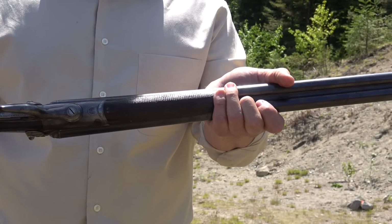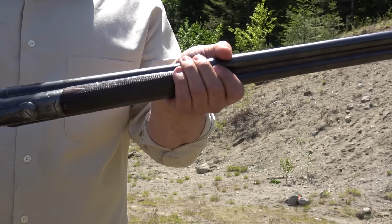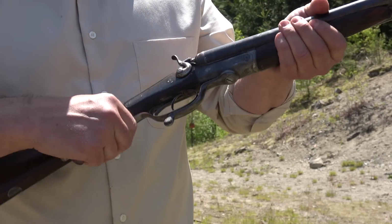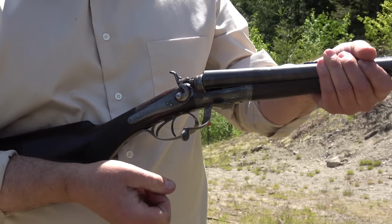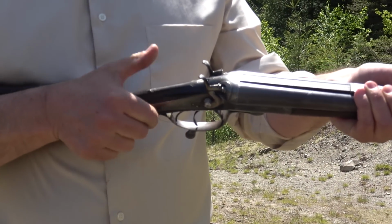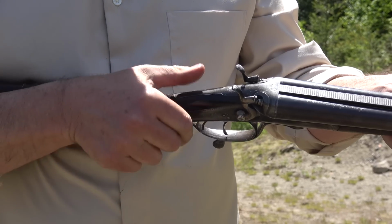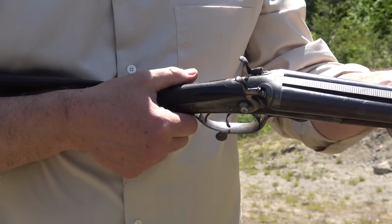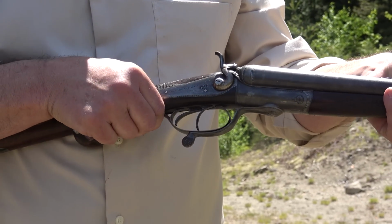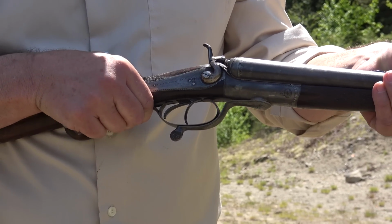But I just fired it. It's excellent. You see the lever on the bottom? I should tell you about that. So that's called a Jones underlever. And you're probably familiar with doubles where you open the action by pushing a top lever or a button. The Jones underlever is actually, I think, technically superior to all of them, but it's slow.